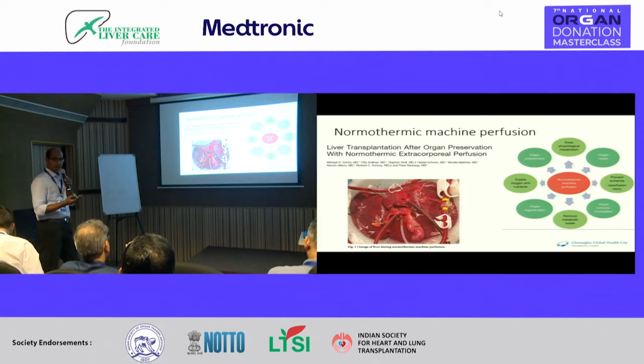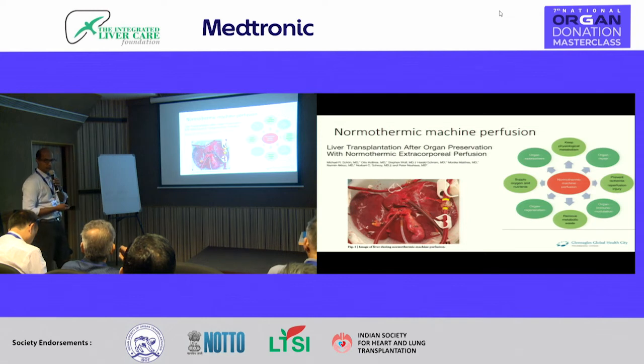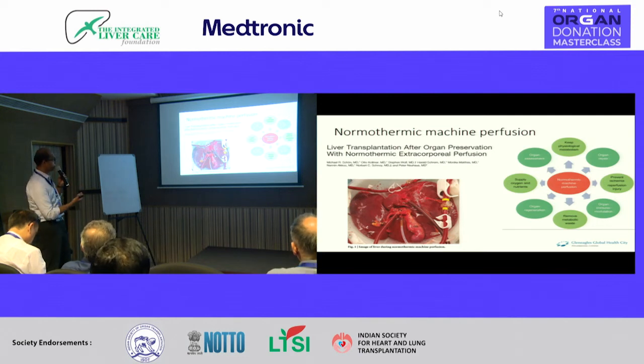So normothermic machine perfusion, which is in the form of OrganOx. The initial studies were done in Oxford by one of our, I think Dr. Sonal will know, Dr. Srikanth Reddy. He was a research fellow in Oxford with Peter Friend. He was working on pig livers, putting them on this normothermic perfusion and seeing how they work. And now that's become a big company called OrganOx. So these are the various benefits of normothermic perfusion. It supplies oxygen, nutrients, allows regeneration, removes the waste, and it also can be used for assessment of viability.